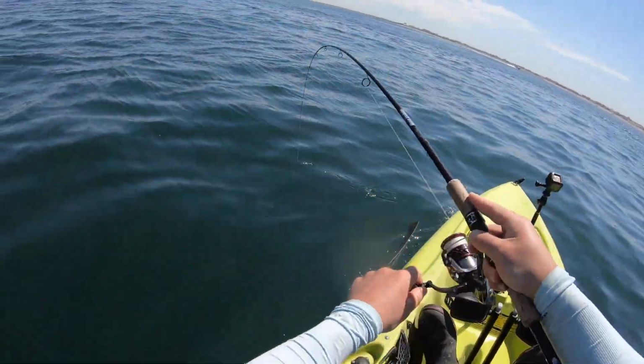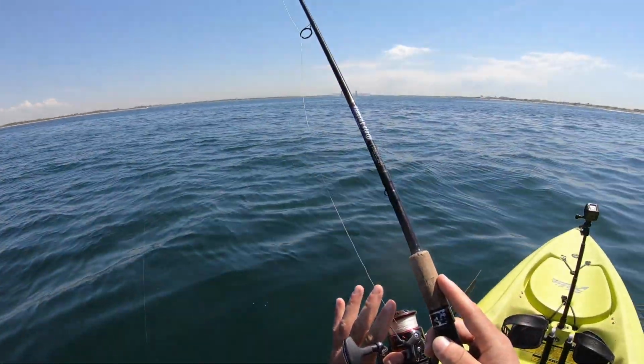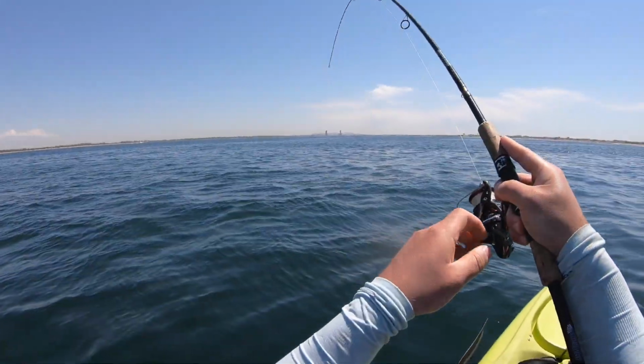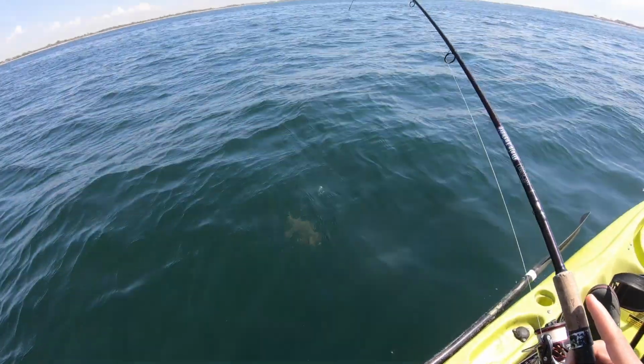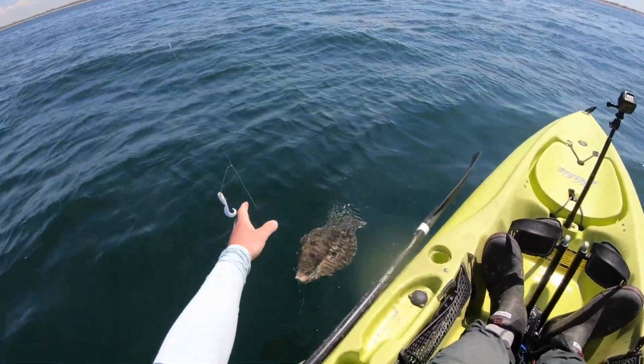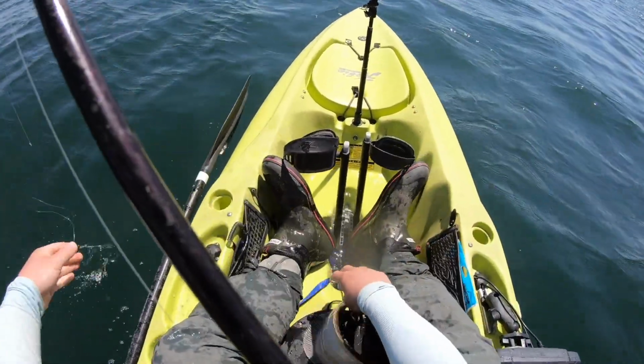Finally. No. Finally get a bite and I blow it. Got him that time. All right, finally breaking quite the dry streak. Nothing big, but I'm happy to get the bend in the rod.